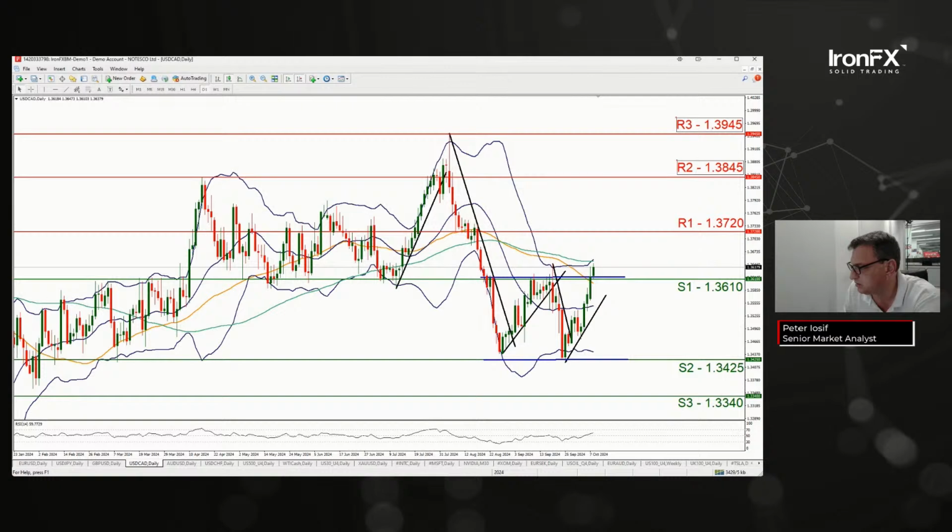Bullish outlook in sight. And the price action may be aiming, or at least has opened the gates for the 1.3720. The bullish outlook is also supported by the RSI indicator, which is clearly on the rise, breaching above the reading of 50, aiming for the reading of 70. There is no dent here. So I would expect the upward motion to be maintained.